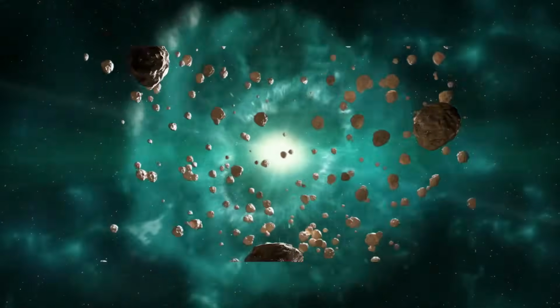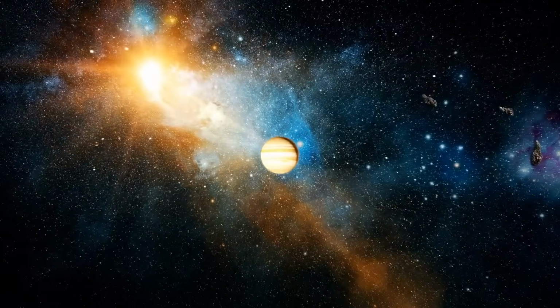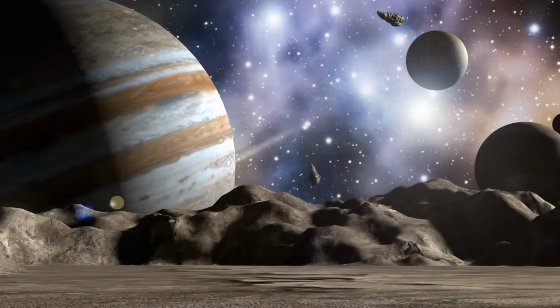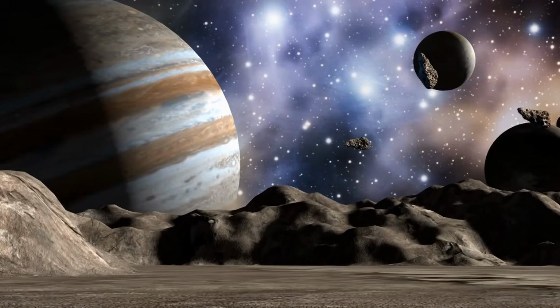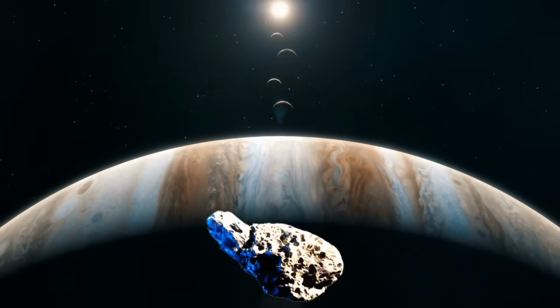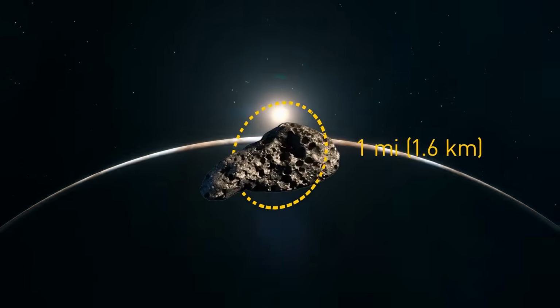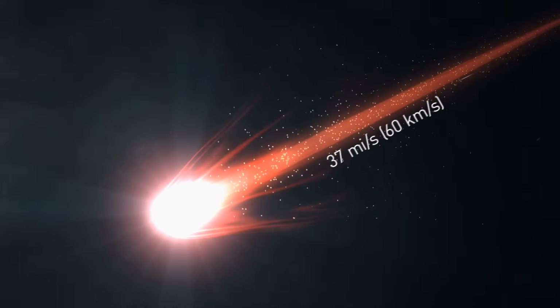Jupiter's gravity shattered a huge comet. It wasn't enough for the space monster. A real catastrophe happened. The shards didn't fly in different directions. They lined up and rushed towards Jupiter like the rail cars of a train. 21 fragments up to 1 mile in diameter burst through Jupiter's atmosphere. Fireballs at the speed of 37 miles per second bombarded the planet's shell.